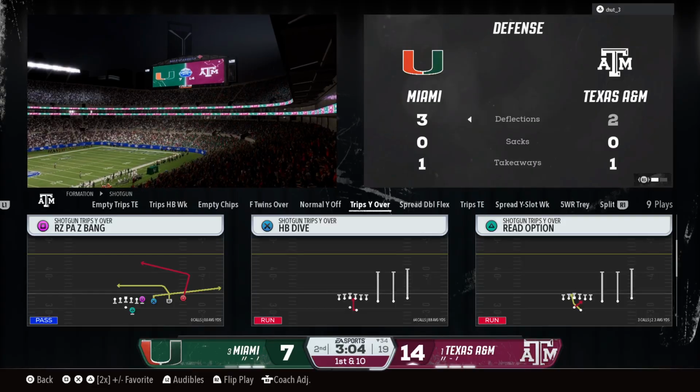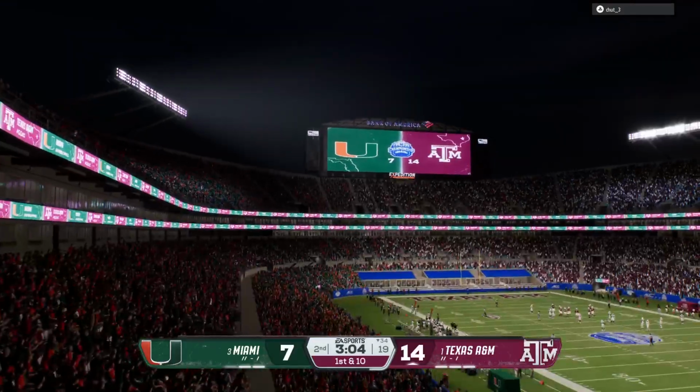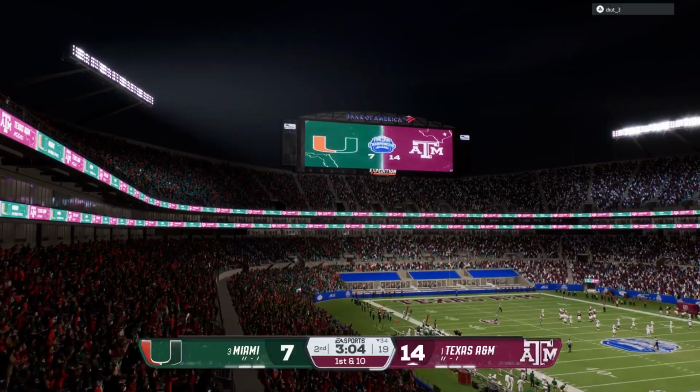Did y'all not watch him take the other guy out on his route, on his cut? Did we not watch that? Am I the only one who saw that?